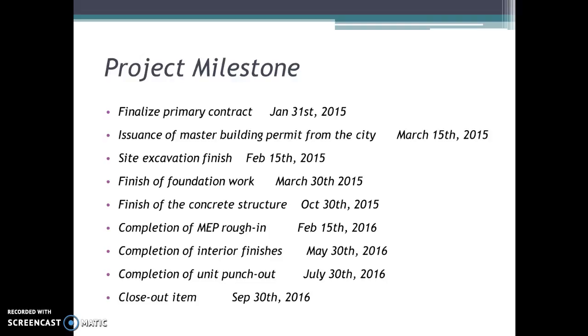Okay, that's the documentation stuff. The real work, the site excavation, is going to be done in the beginning or middle of February. During the same time, when we start the excavation, we will deliver phase by phase, section by section. When one section finishes, the civil team will kick in. We're going to start all the foundation work: dig the hole, pre-drill, put in the piles, and then follow with the concrete structure. All the piles and foundation work will be done by the end of March.